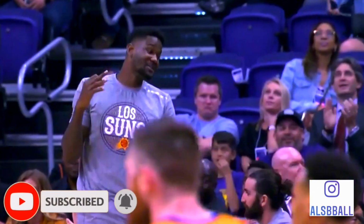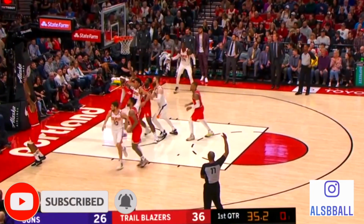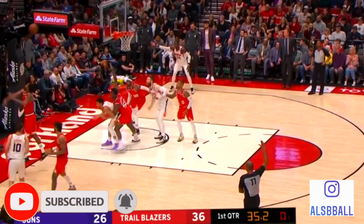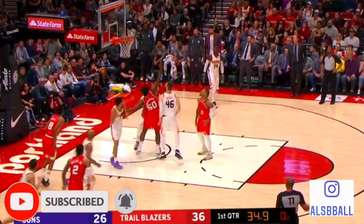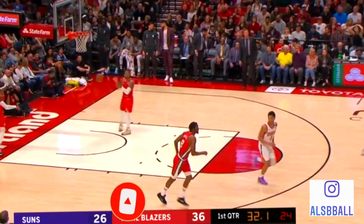Today, we are going to be talking about Aron Baynes, the center who just signed with the Toronto Raptors. Well, he is a very good player. He is a post player who can stretch out to the three-point line, and if you are a center who is currently trying to do that yourself, this is definitely the video for you. Let's get down and let's check out Aron Baynes.